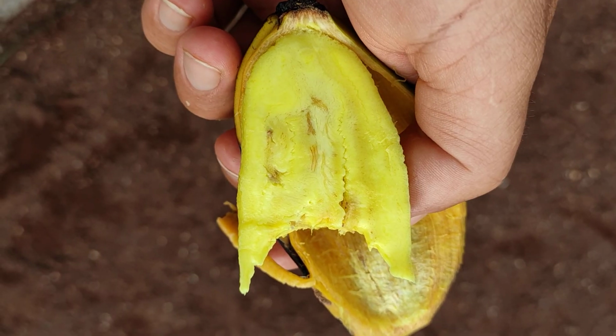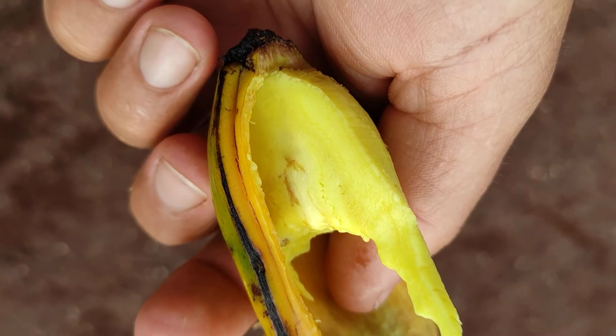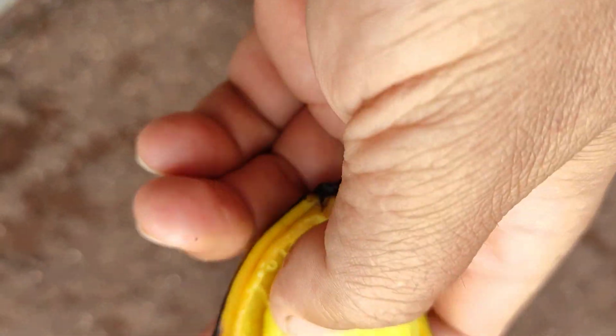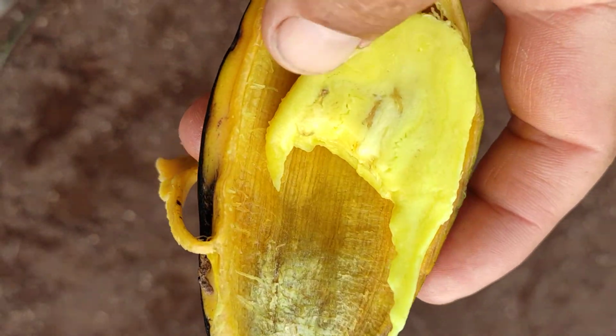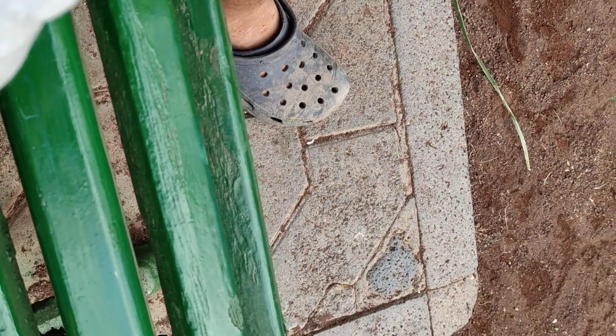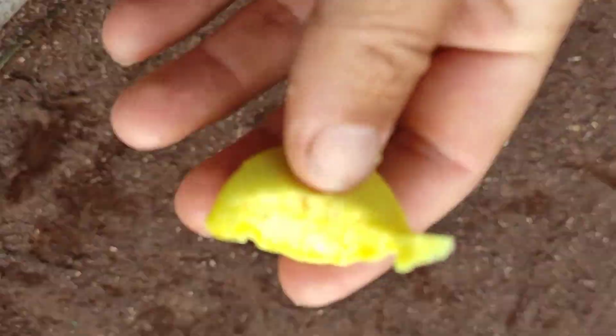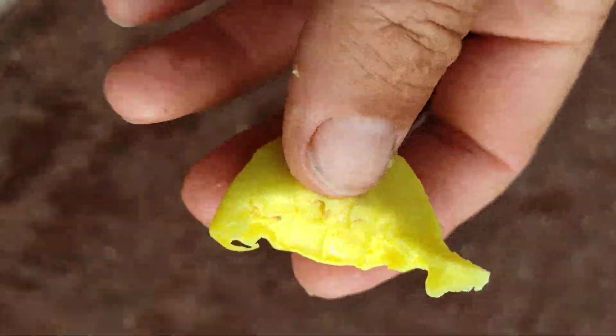A bit boring. I think it could be a bit underripe. It's not really astringent like underripe bananas. It's a bit tasteless. But it has an interesting consistency. Basically, it's a bit chewy. Interesting.